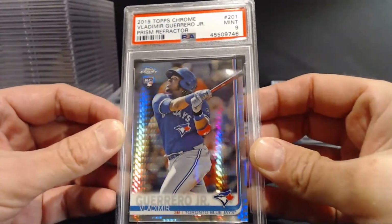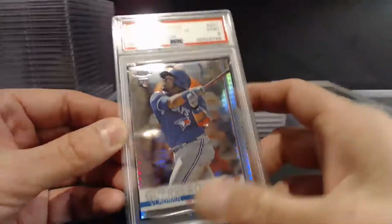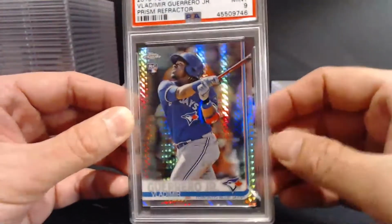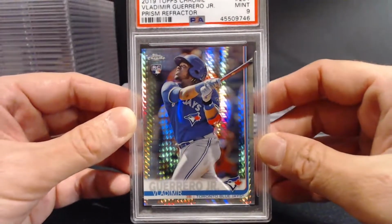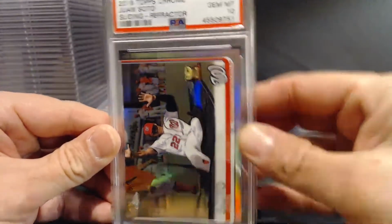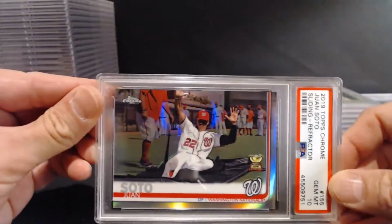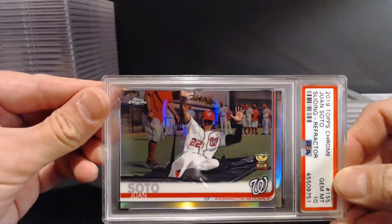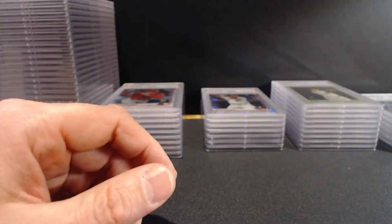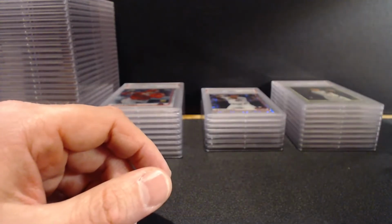I have a tough time seeing exactly where the 9 came from, but with the Chrome cards, a lot of times, from what I understand, it could be just something on the surface. Still a nice card though. And we have a Juan Soto photo variation SP that came back as a 10. Pretty cool card.